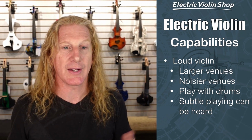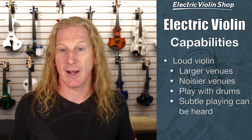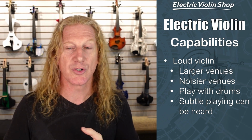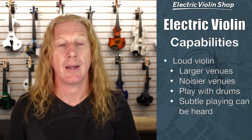If you want to play on the street as people are walking by and talking, trying to do that with an acoustic violin is fairly hard to do. With an electric, it's a lot easier. You can play with drums, so you can play in a jazz band or a rock band or a worship band that's going to be louder, and your instrument will be able to compete with a drum kit.